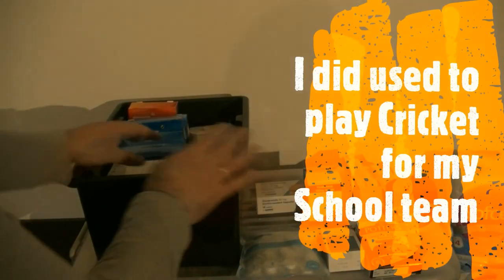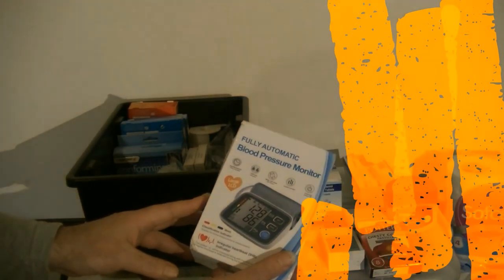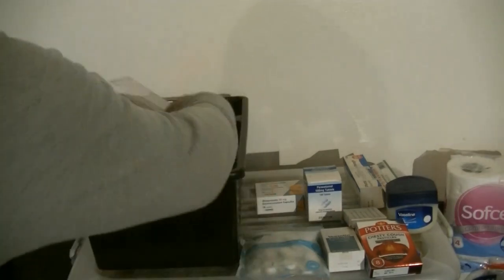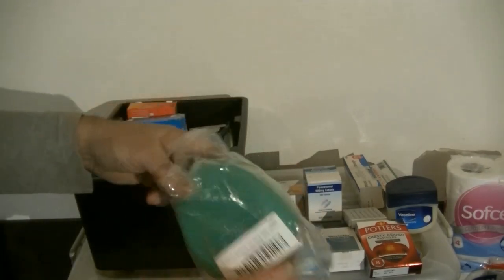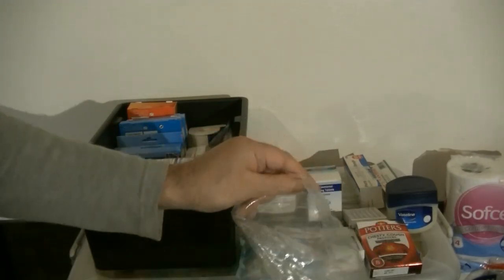I'm going to show you stuff in here that I've got. I've basically got a blood pressure monitor, fully automatic, in my first aid box right here, which is part of my preps, and I've got one of these as well for resuscitation right here, ready to go, brand new one.